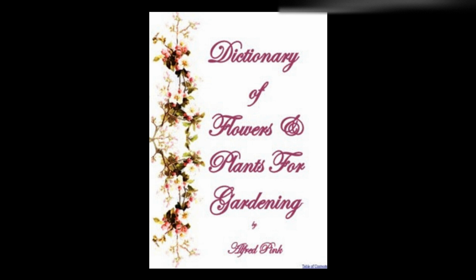Geum – Very handsome hardy perennials. They grow well in any light, rich, loamy soil, and may be increased either by seeds or by dividing the roots. G. coccineum is extremely pretty. Flower in July. Height, 18 inches.